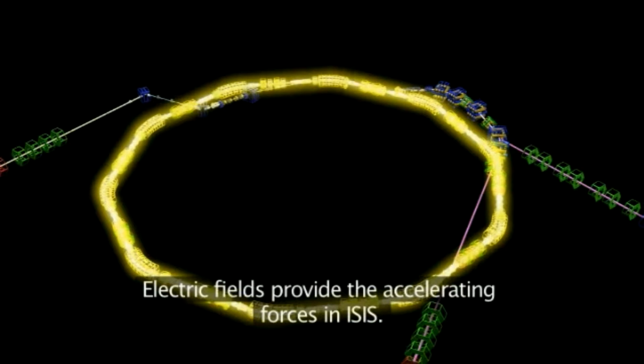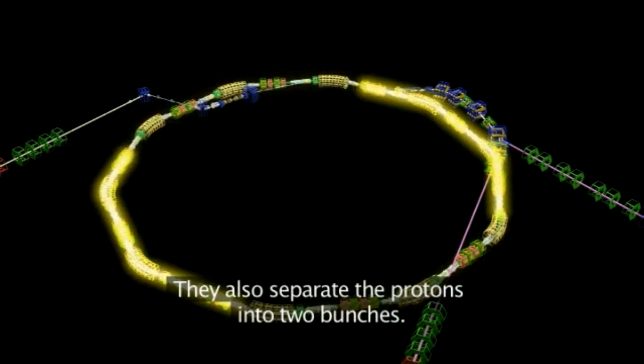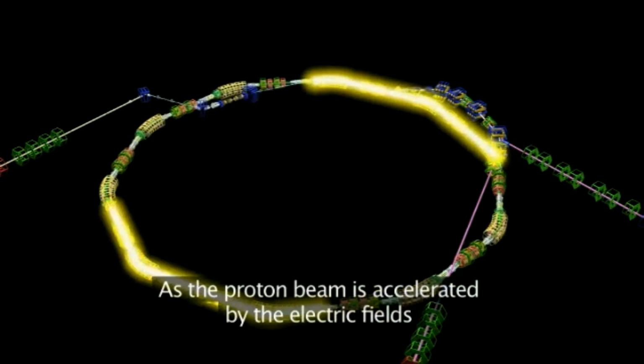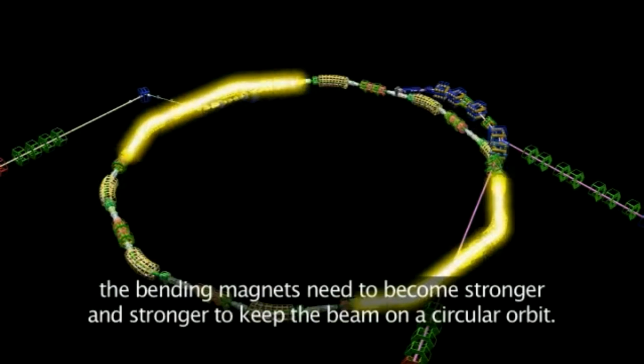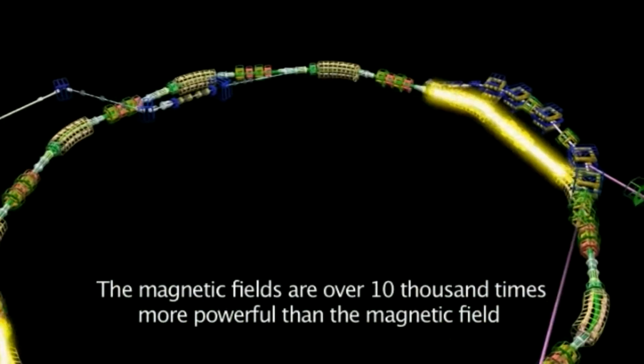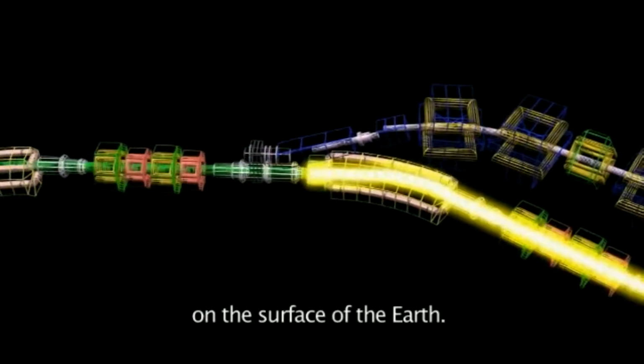Electric fields provide the accelerating forces in ICIS. They also separate the protons into 2 bunches. As the proton beam is accelerated by the electric fields, the bending magnets need to become stronger and stronger to keep the beam on a circular orbit. The magnetic fields are over 10,000 times more powerful than the magnetic field on the surface of the Earth.